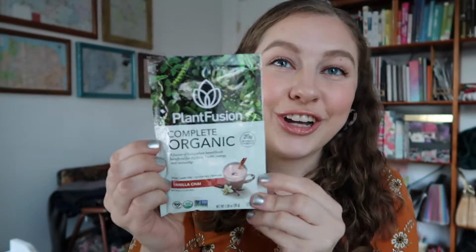Next in here is from Plant Fusion, which is a brand we've gotten things from before, but not this flavor. It is their complete organic, I don't know if it's a protein powder or a meal replacement type drink, but it is a powder of some sort, and it is vanilla chai flavored. So this is probably one I would save for when I want to make a coffee milkshake, because that seems like it would be really good with it.